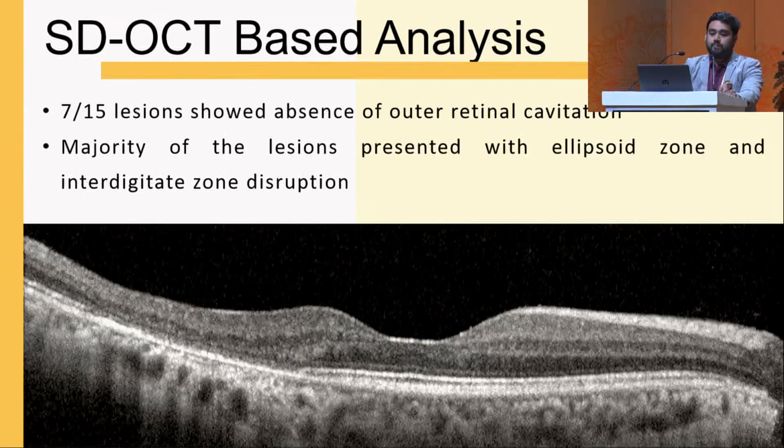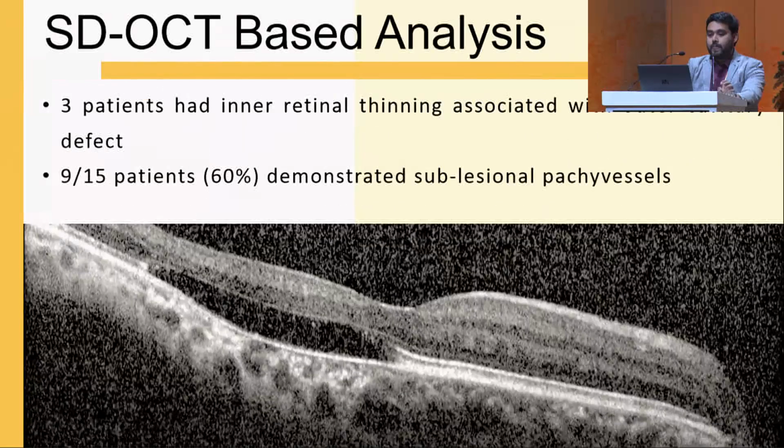On SDOCT, 7 patients did not have any outer retinal cavitation. The majority of the lesions presented with EZ and IZ disruption. 3 patients had inner retinal thinning associated with outer cavitary defect, and 9 patients demonstrated sublesional pachyvessels.